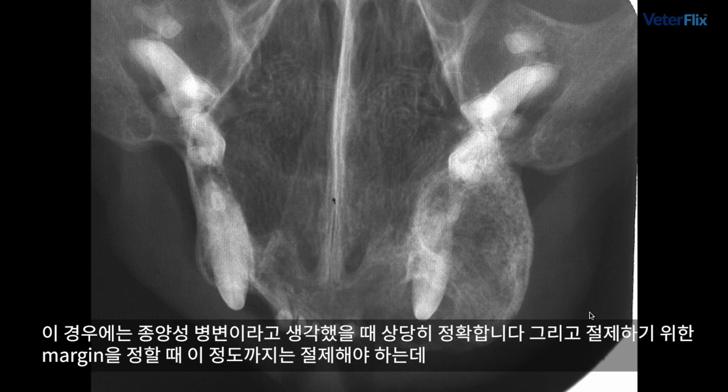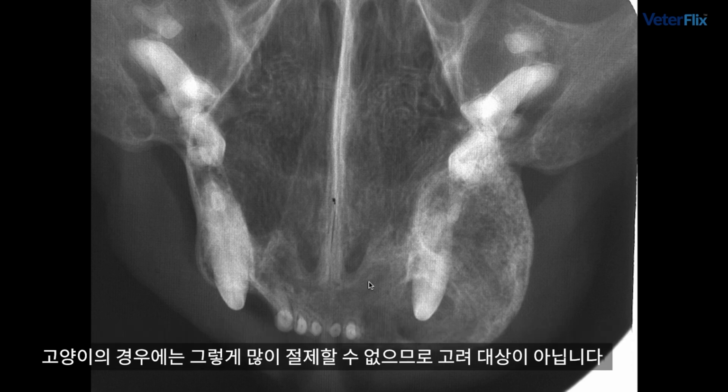So in order to get margins on this, you've got to do this, which is not, cats don't tolerate that. So that would not even be a consideration.